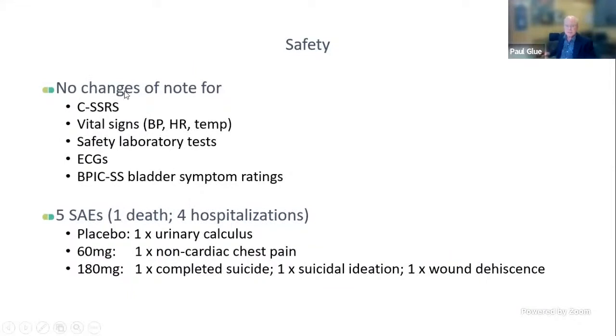These are standard safety evaluations, so suicidality, vital signs, safety labs, ECGs, and the BPIC bladder symptom ratings, and there were really no signs of concern with any of these scales. We did have 5 serious adverse events, 1 death, and 4 hospitalizations, and these are listed here by dose group.